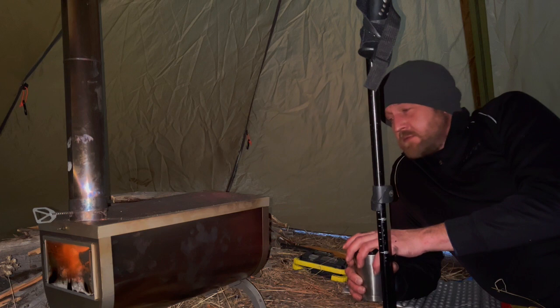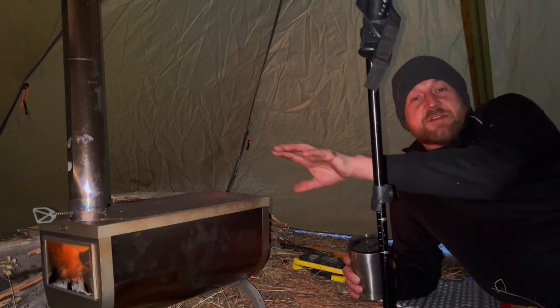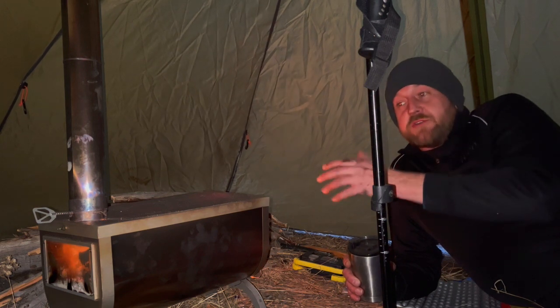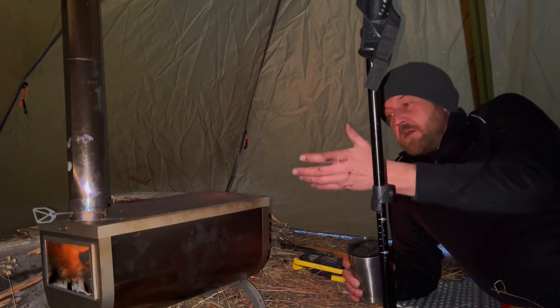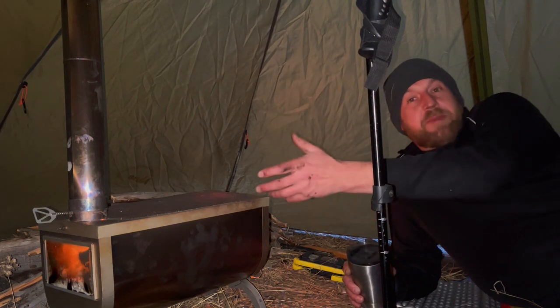I'm exhausted. I am. Check out the back of that thing. Look at that. There's glass on the back of the stove that allows you, first of all, light, extra heat, but just ambiance. The front has a glass pane, but the back one's even bigger.